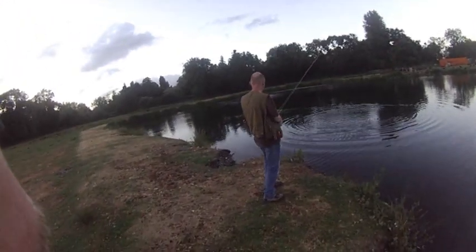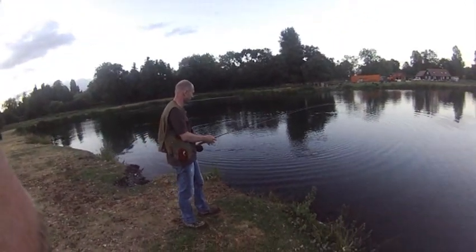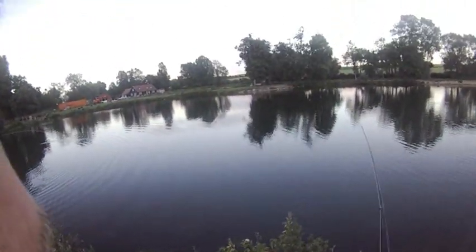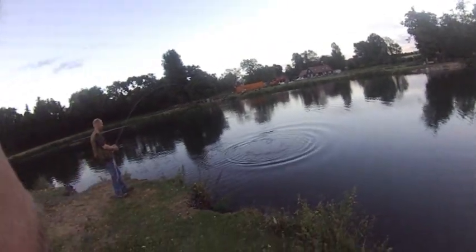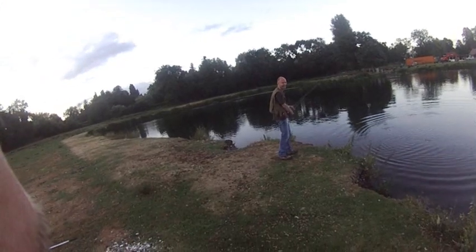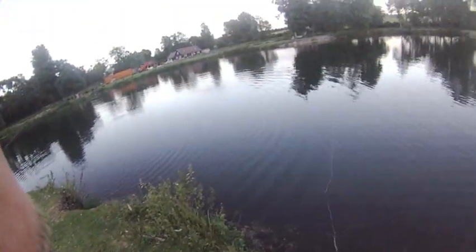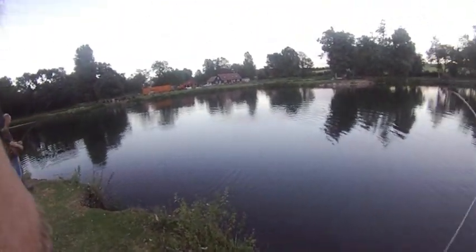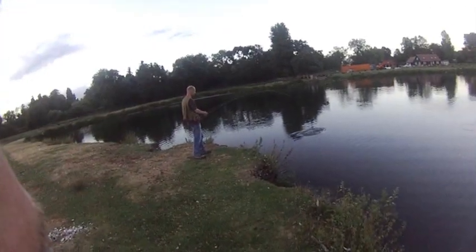It's putting a nice bend in the rod. Look at them all jumping. You've got them all stirred up now. What do you think? About 9 pounds. But look at it go though. Look at it go. But they want the olive. The green olive looks like a trout pellet, I think. That's why.